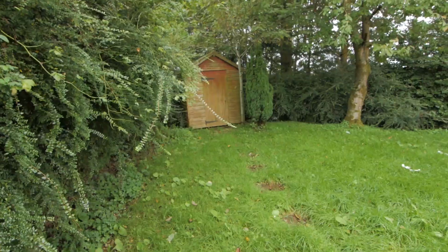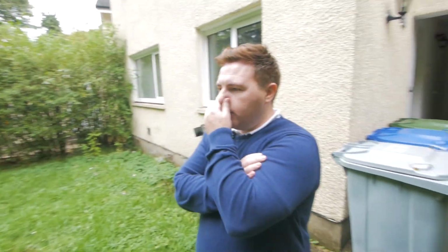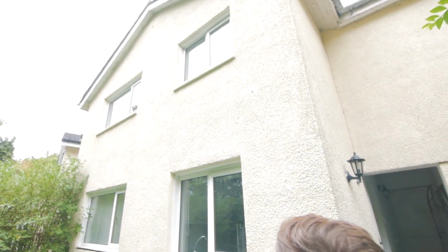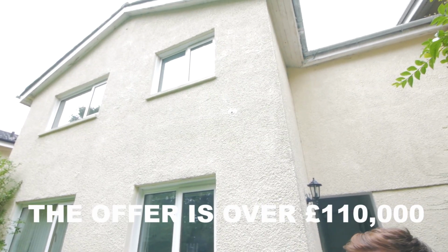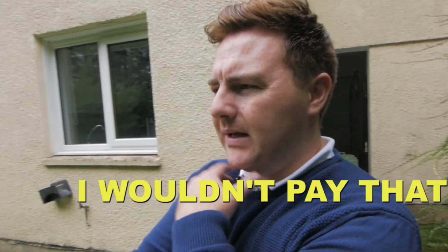You could see this, if you properly cleaned this place up, this would be decent, nice wee tree. You get all those tidied up there. And it's private and it's a reasonable size and it's quite flat. It's got a wee drive out the front, and again looking at the windows, see the windows, Fred? Now, this is open for offers over 110. I wouldn't pay that. This kind of house for me needs to be about 100.